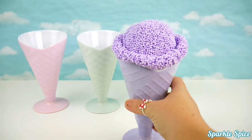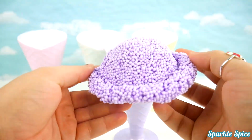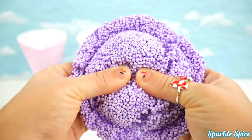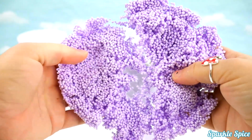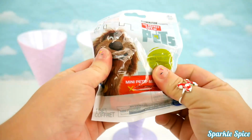Our last foam ice cream is purple. What a pretty shade of purple. It looks like a perfect scoop of ice cream that we'll have to separate. Whoa, it all comes apart. Here's our surprise in the purple cone.